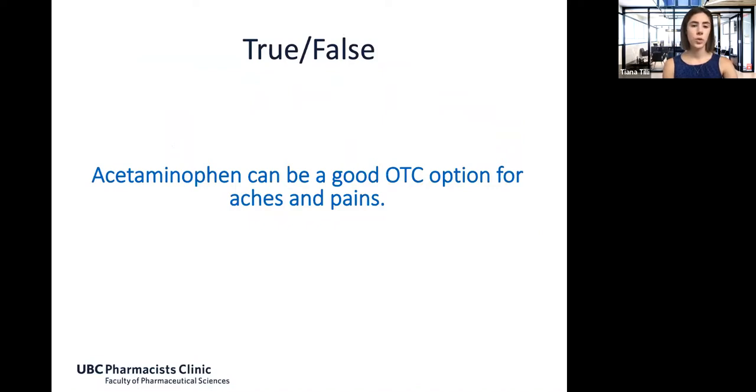Now, another true or false question before we get into the non-motor symptom of aches and pains. So the question is, acetaminophen or Tylenol can be a good over-the-counter option for aches and pains. And this is specifically for people with Parkinson's disease. So feel free to put it in the chat. I see some answers coming in. Okay, so some people are saying true, some people are saying false here. So let's clarify this for everyone.